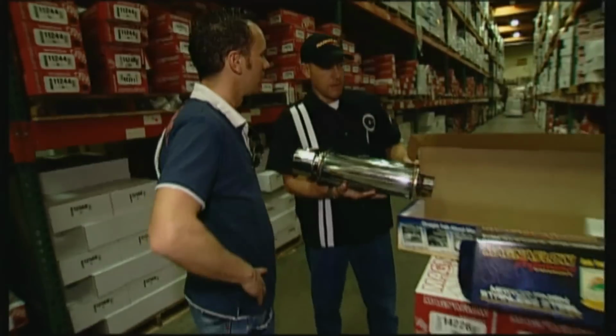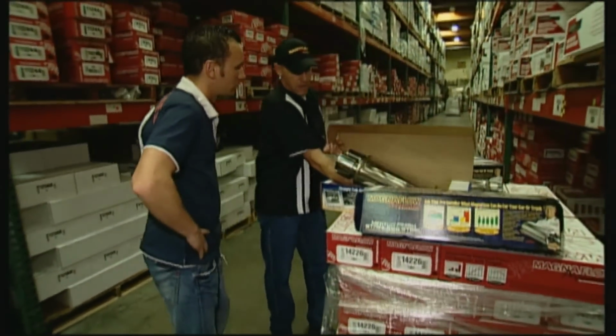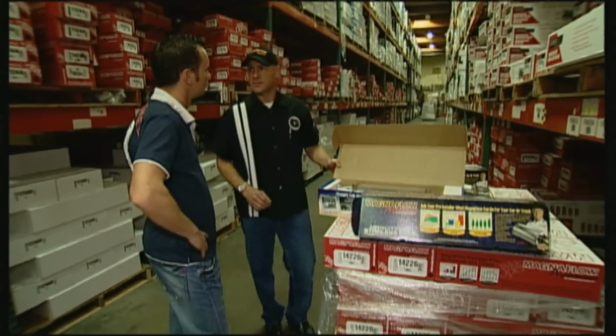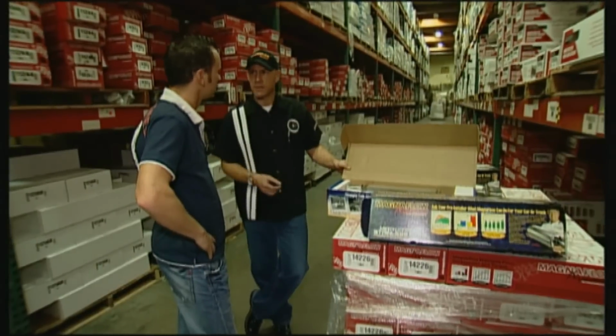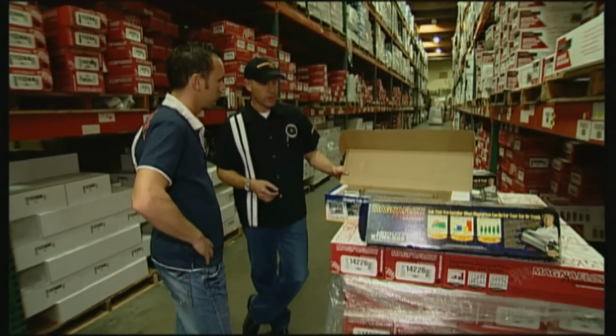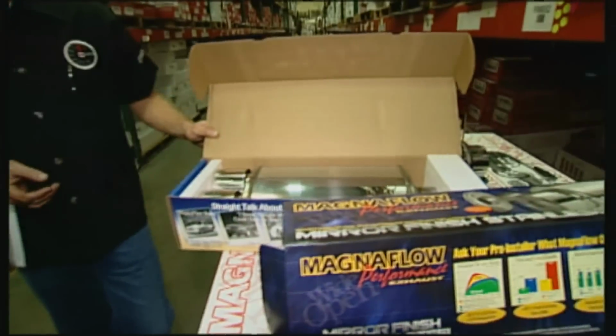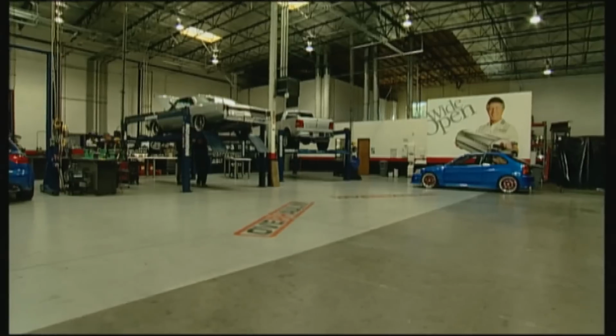How much do I have to pay for a regular muffler? For a regular muffler, these run in the range of $180 to $200 US. Yes. That's about the average for this type of product. But this is cheap for stainless. Well, if you think about this, you have a product that carries a lifetime warranty. It's stainless steel internals and externals. For that kind of price, I think it's a pretty good bargain.